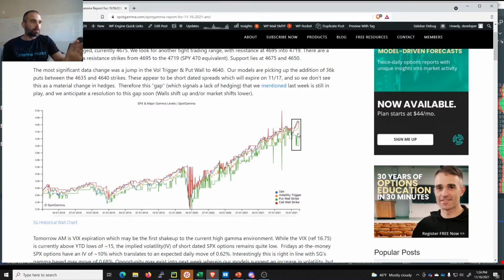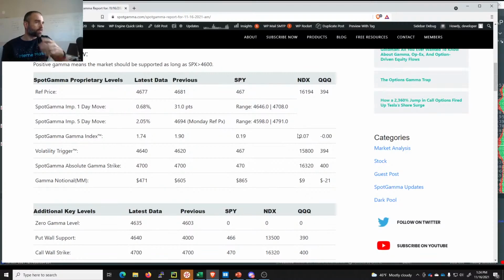Now I'm going to show this on a bigger screen, but you'll notice our vol trigger, which is where we show gamma flipping, and the put wall. Yesterday's data for the put wall showed that the biggest area of put gamma was all the way down at 4,000, and our volatility trigger is at 4,620. So that's a good 2% below where we're currently trading.